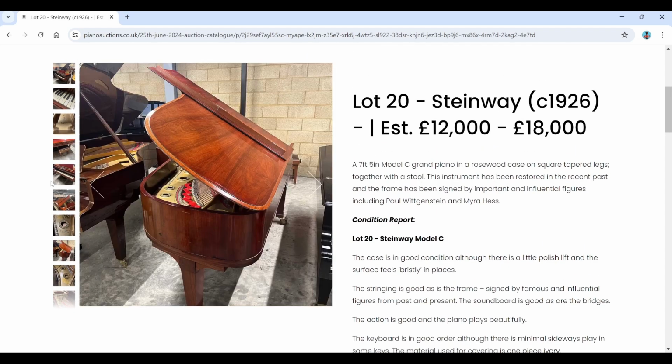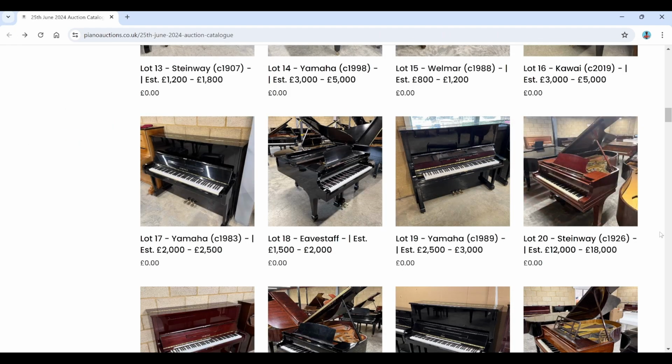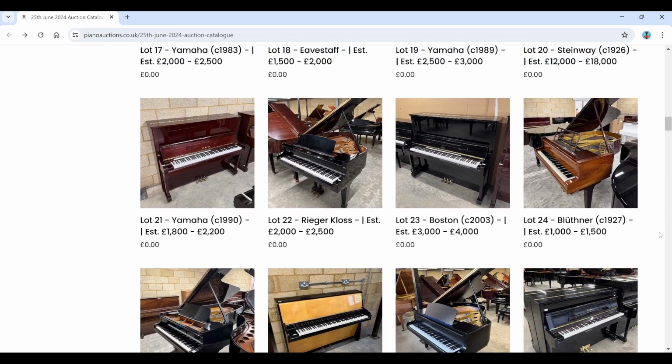Definitely worth visiting their showroom in Watford, I think, if you're interested in pianos, keyboards. Maybe one day I'll try and go there and see if I can interview the owners. Be interesting to speak to them.